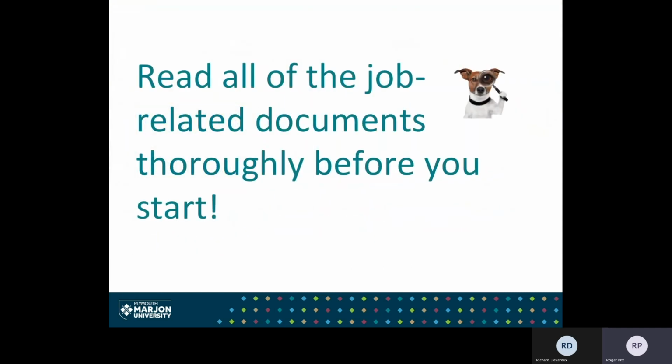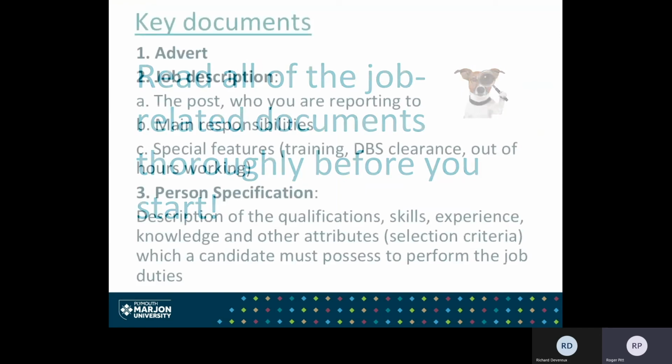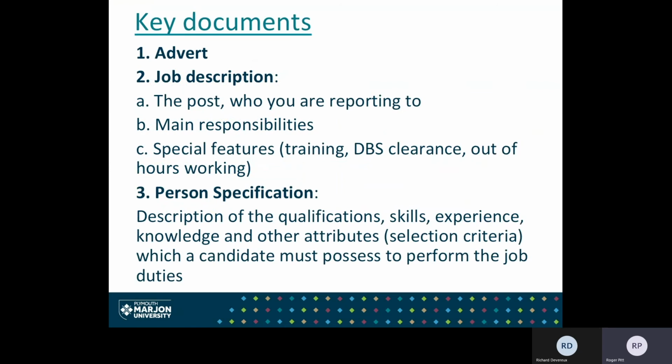The first one is to read all of the documents really thoroughly before you start. I know this is what people are told at school and at college when they're doing exams: read the whole paper, read all the questions first before you make a start. And that's true of applying for a job as well. There are some key documents to point out.